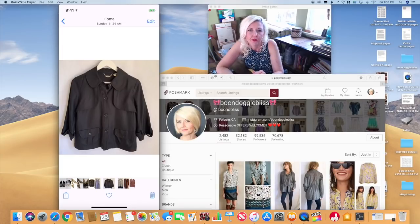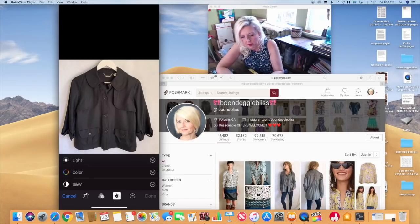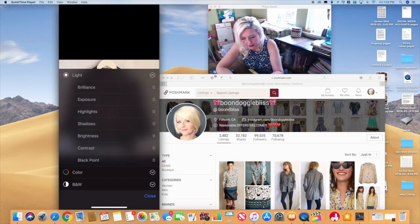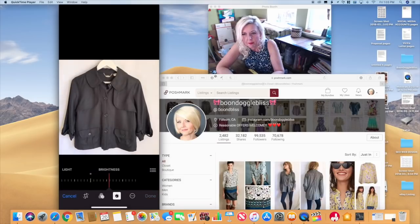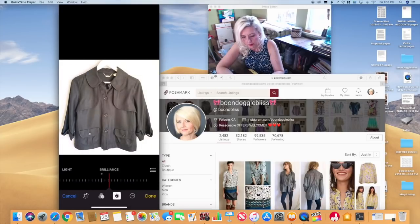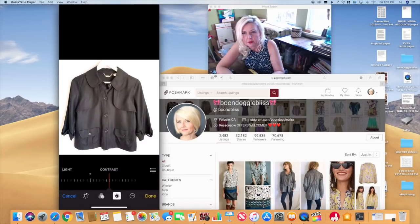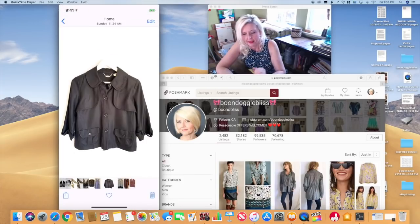Now let's take a look at this jacket over here. Once again, I took that one with a flash. So I'm already pretty happy with the picture for the most part, but we are going to give it a little pop of brightness right there. Exposure. Oh, just a little bit. Let's see what brilliance does. Not much. I'm not going to use brilliance. It just lightens up the thing. And let me do a little bit of contrast. There we go. Darkens the jacket back up. Boom. I'm liking it.